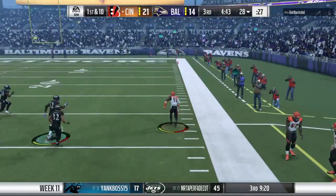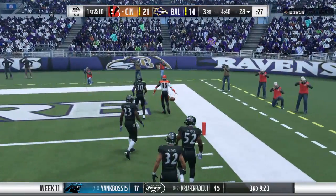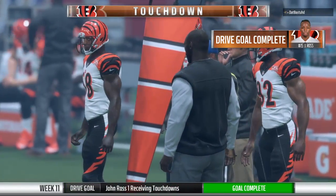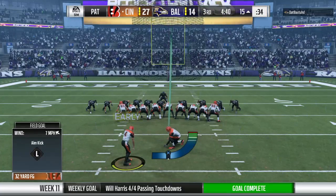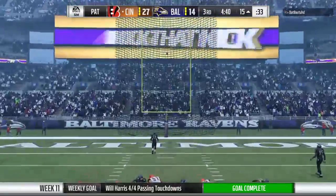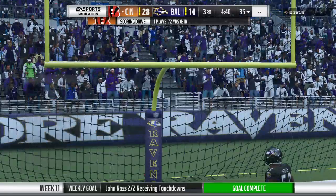He finds Ross, right side, it's complete. There he goes, right side. And all the way in for a Cincinnati score. A big play there with his second touchdown of the game, number 8 on the season. And the Bengals are able to grow their lead. And he puts it through.